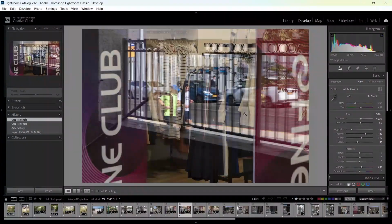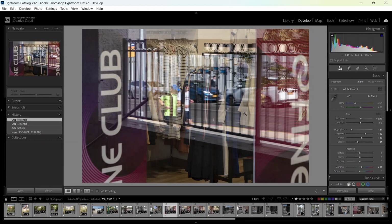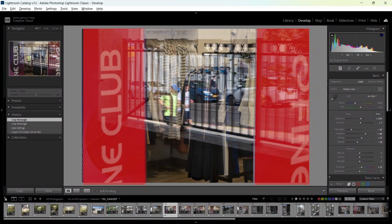Here we have another two pictures, and I want to compare the two. In both of them, I actually very much like the contrast between the purple and the yellowy color.